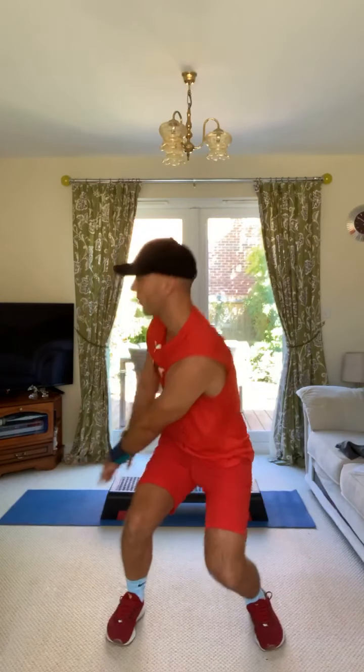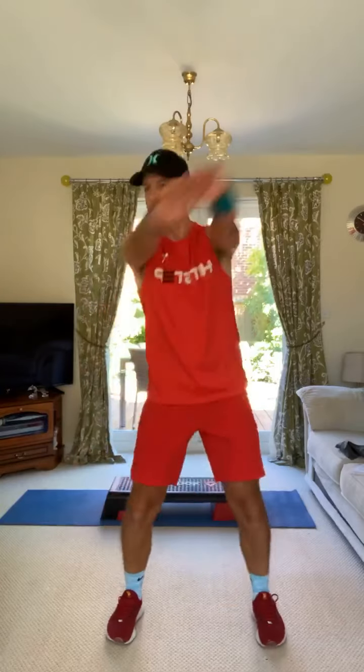Come the other way. Awesome, right, let's go. Feet shoulder width apart. We're gonna squat down, head and arms over one shoulder. Twist and rotate at the top.